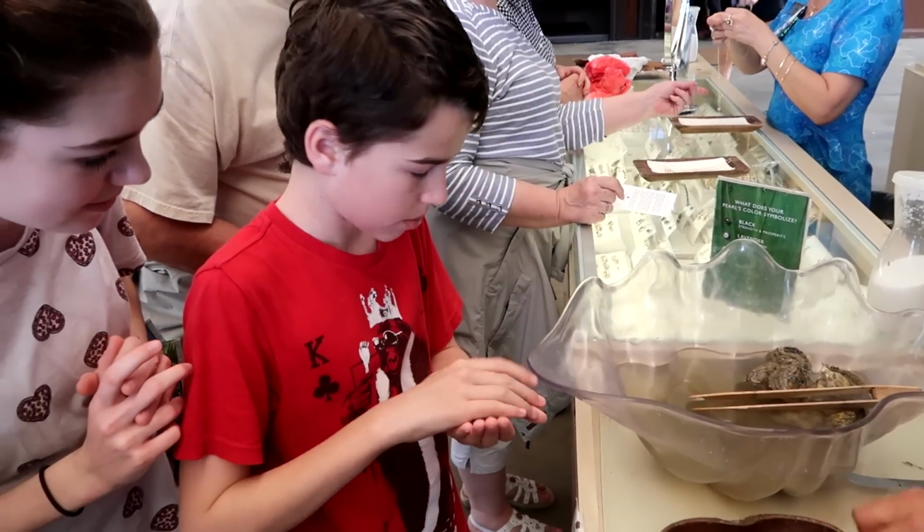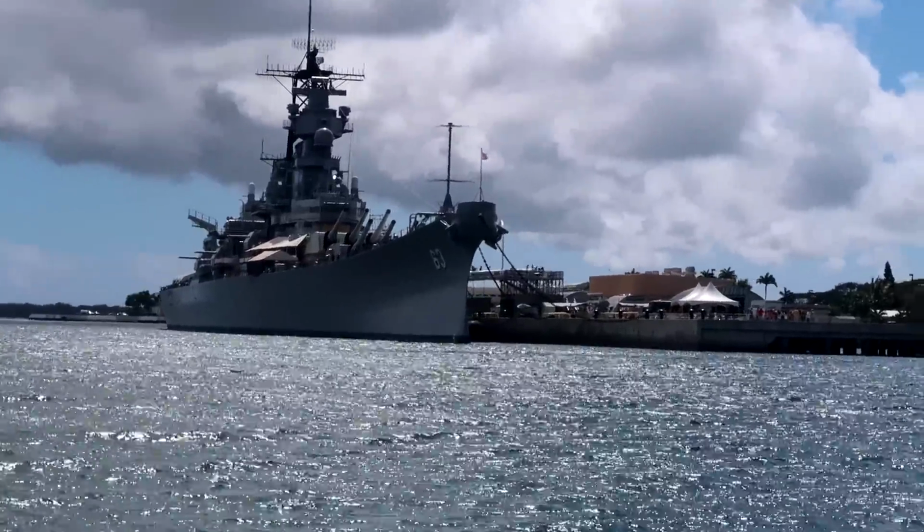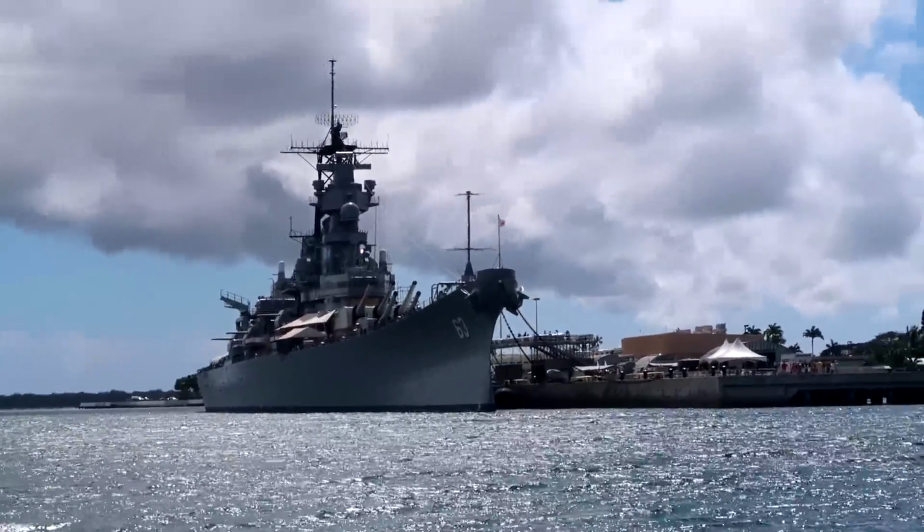Good job, buddy. All right, we're on the shuttle boat to head out to the USS Arizona. We just got done watching the film documentary, getting us up to speed on the history behind it, and now we're gonna go out to see the memorial here at Pearl Harbor. The ship is actually underneath the water, so when we're at the memorial, we're gonna be able to look down and see it. That is a battleship, what the USS Arizona would look like today if it were still here.